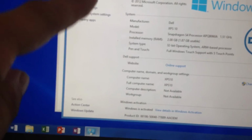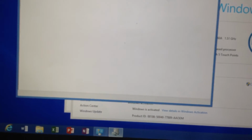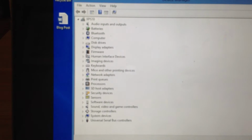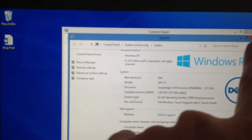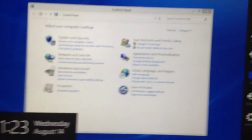I like the fact that Device Manager still exists. I use Device Manager a lot, so I get to see everything. So you can see all the input. All this is still the same, so still familiar for me as a Windows user. I know it's probably changed, but I was looking for this stuff right away. And I'm going to close out of that. So you can still see there's some stuff I recognize in Windows, and I'm glad of that.